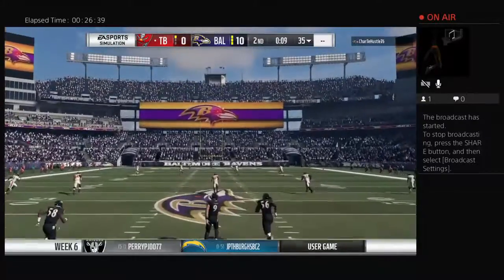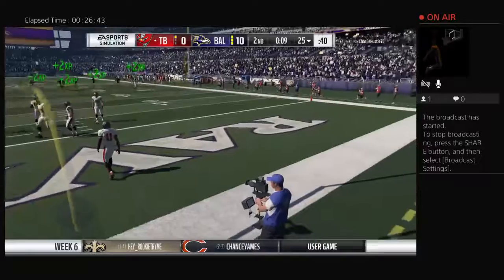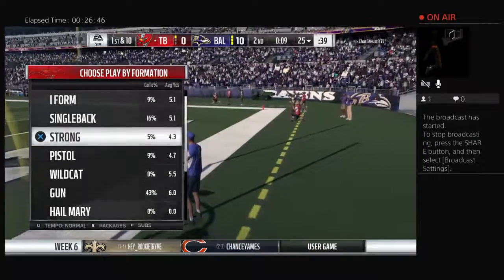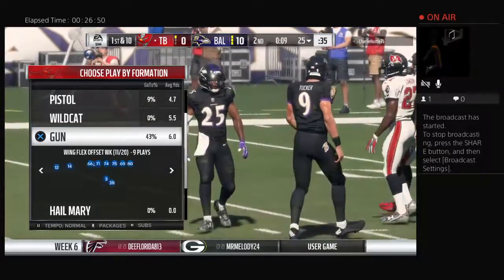So they throw the pick six. They'll get another shot at it now as this one's in the air. And this will not be returnable. It's out of the back of the end zone for a touchback. Now the Buccaneer offense set to take over again.